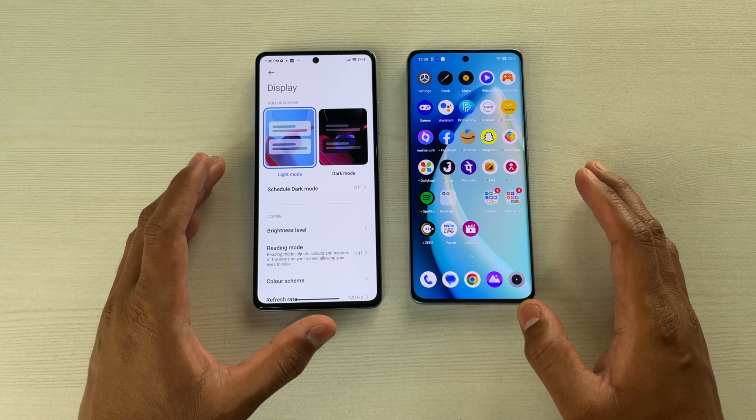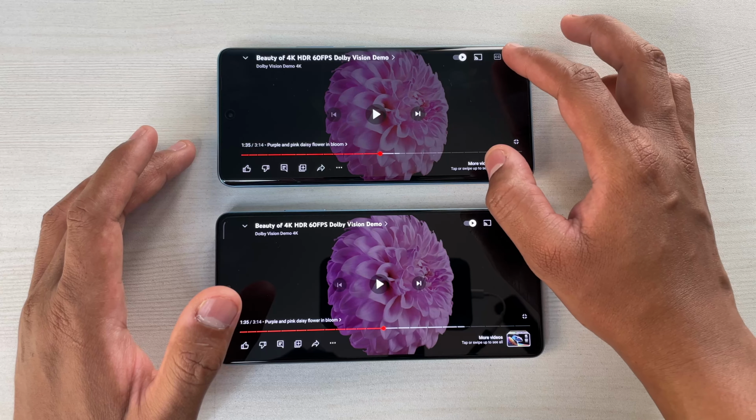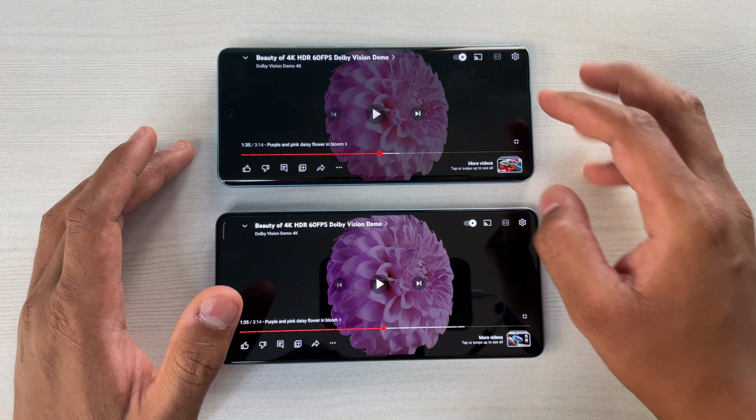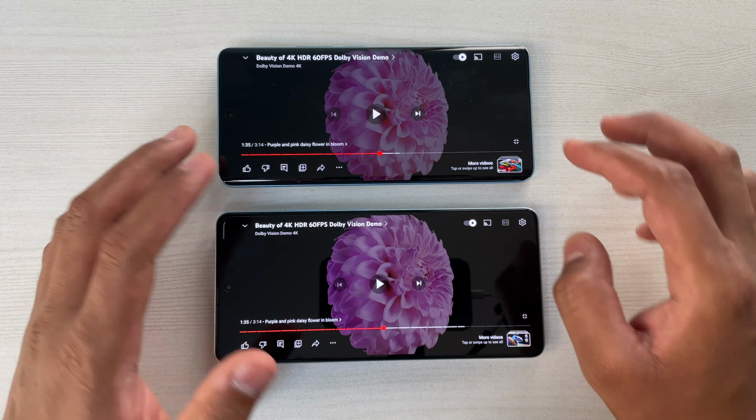Now let's play some videos to check the video viewing experience. On YouTube, we can play 4K HDR videos on both. This is the maximum setting that you get here and here as well. Now let's play this video.